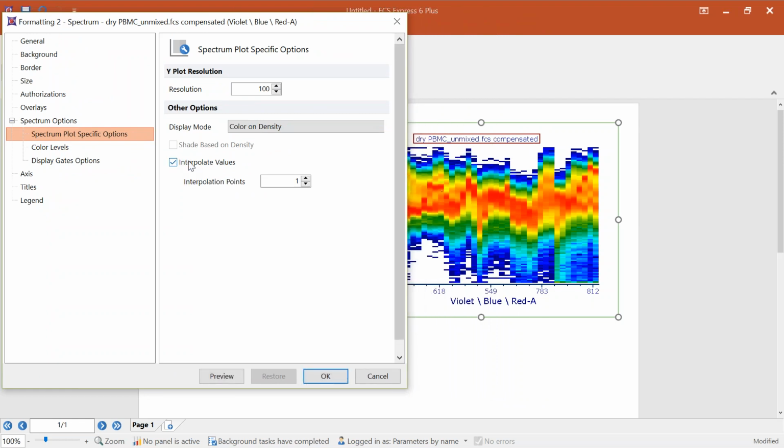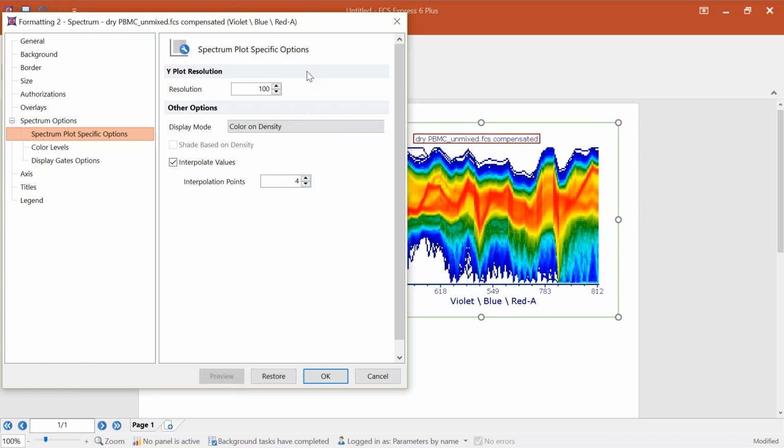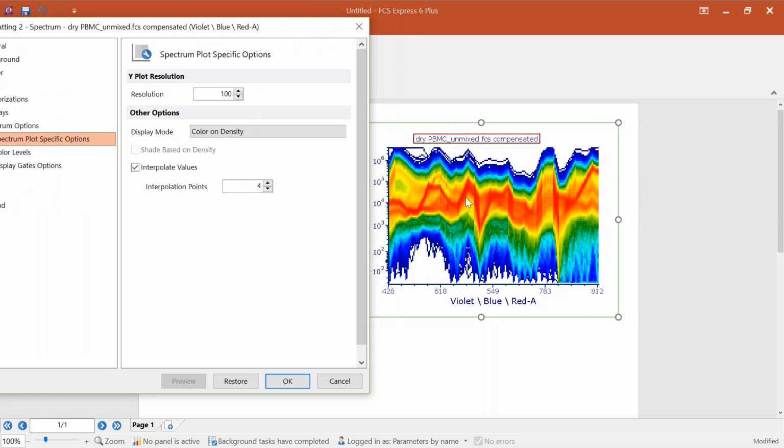One is interpolate values, and this is essentially assigning some smoothing to this plot. So if I set my interpolation to something like 4, you can see that plot becomes much easier to visualize. We've started some smoothing on that density plot to help you better discern what's going on there with the spectrum. And additionally, if I want to increase my resolution a little bit, we can actually further define that plot and look at that a little bit easier as well.